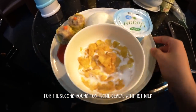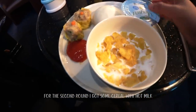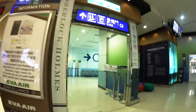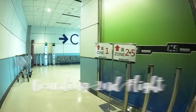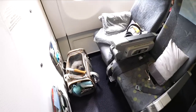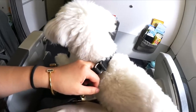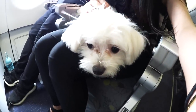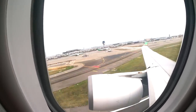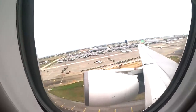For the second round, I got some cereal with hot milk, some yogurt. I think this is a cream bun, and two more shumais. Push it in.